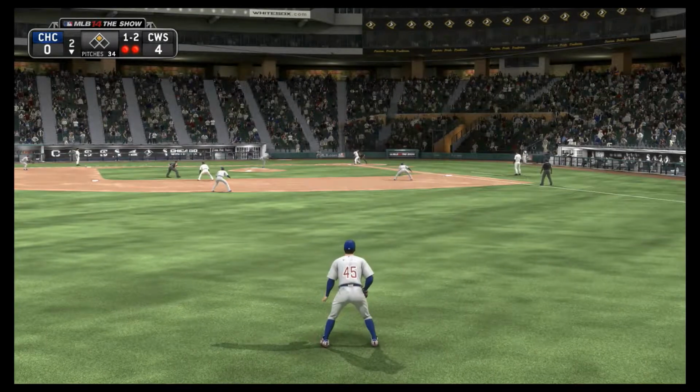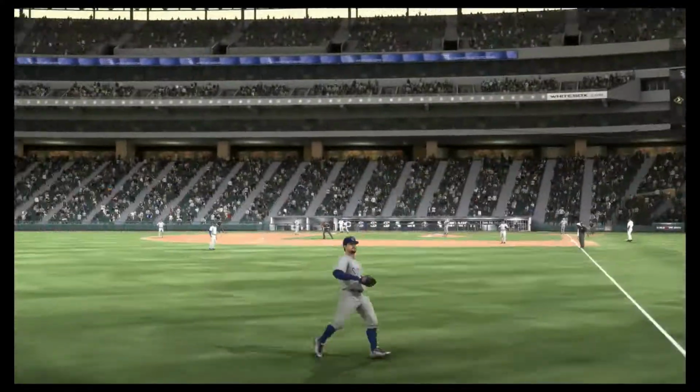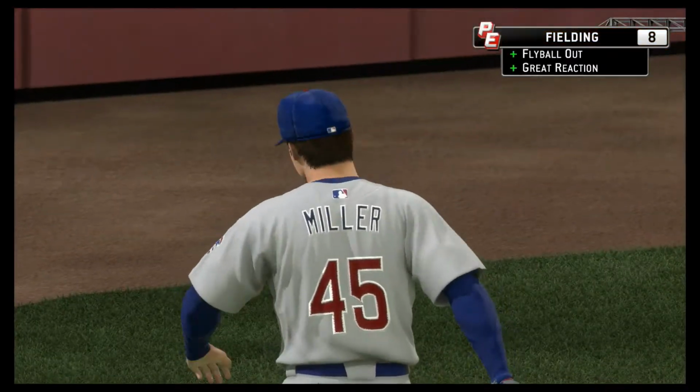Close to the bag, gets second there, now the pitch. And a fastball here is swung on and lifted in the air to left. Miller is there to put it away, and finally.